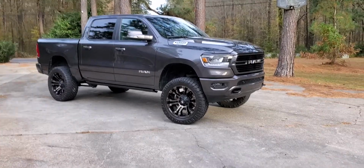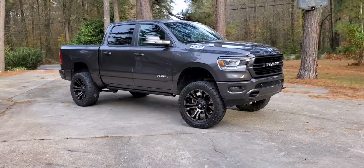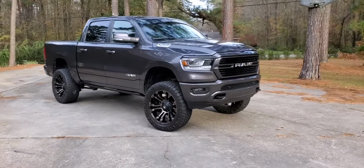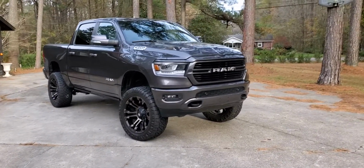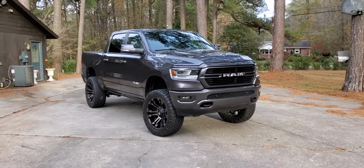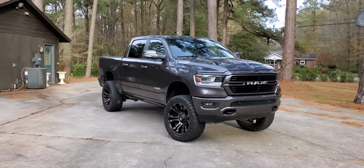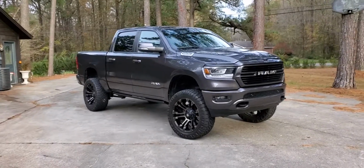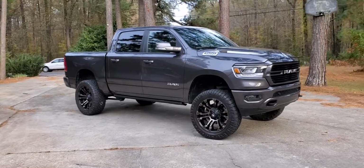Let's get into some of the aftermarket upgrades. So it's actually kind of cool. This truck was a FCA demo truck, so the lift and wheels were actually installed from the factory. This truck was one of three. There was a black one, a white one, and a gray one. Obviously this is the gray one. And so they factory installed the lift and wheels, and it's all covered under warranty. So that's really nice.